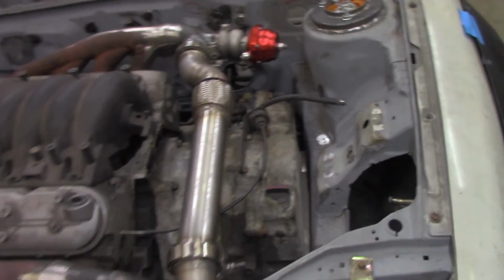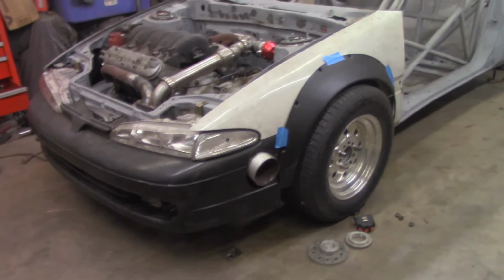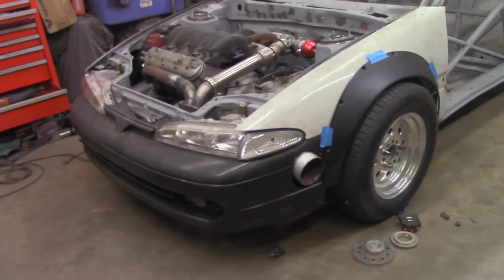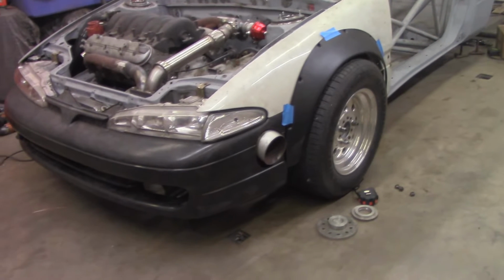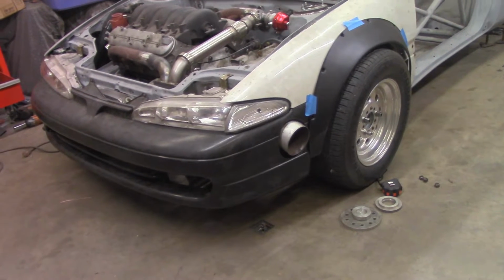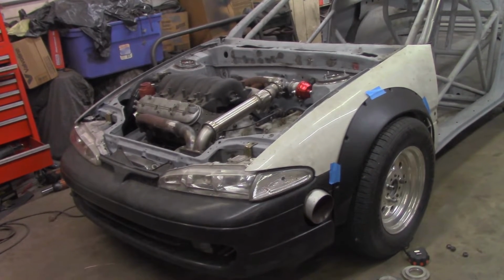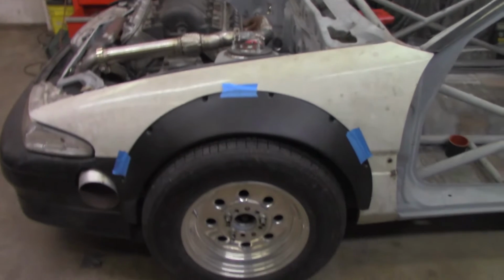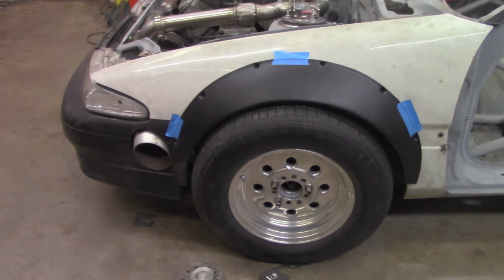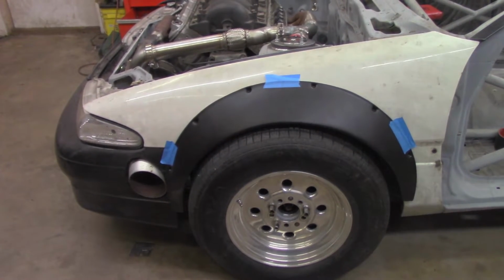So I wanted to talk about what the goals of this project are. A lot of you probably don't really get the front wheel drive thing. And in some ways I get it, you know. It's certainly not the optimized way of doing things, especially for drag racing, which is what this car is being built for. But there's something neat about doing something that nobody else has ever done.